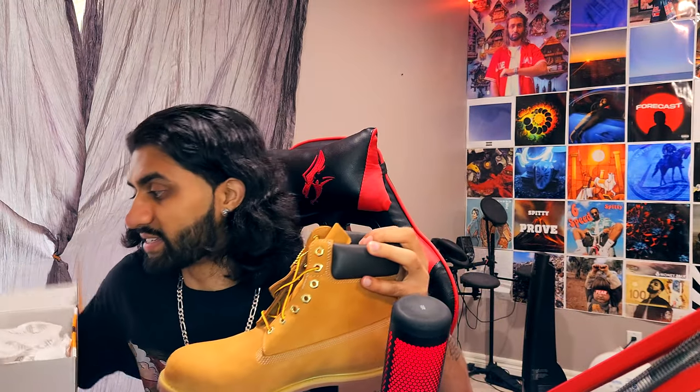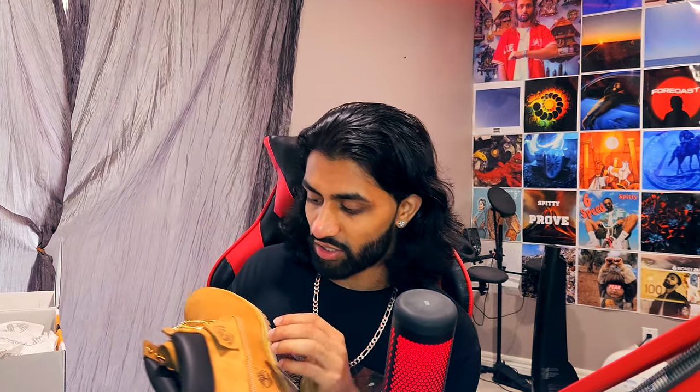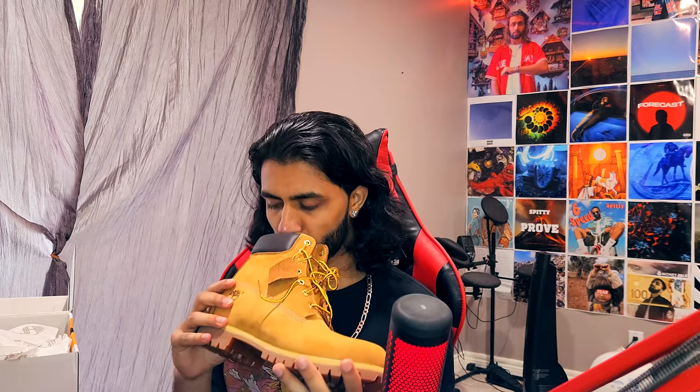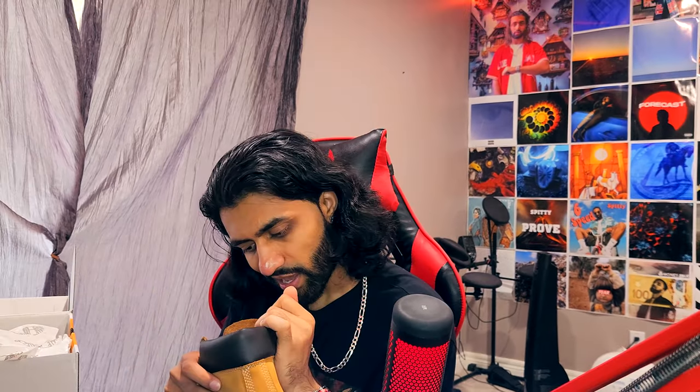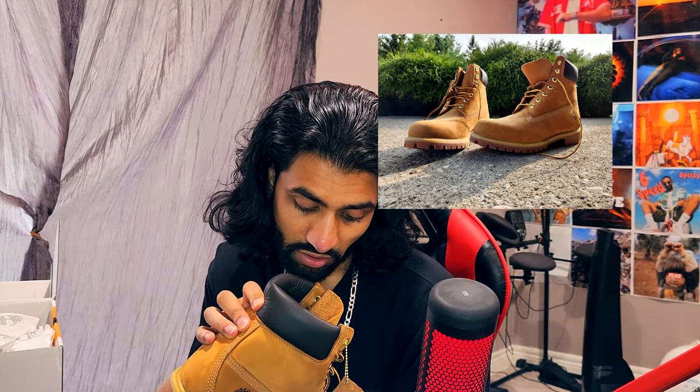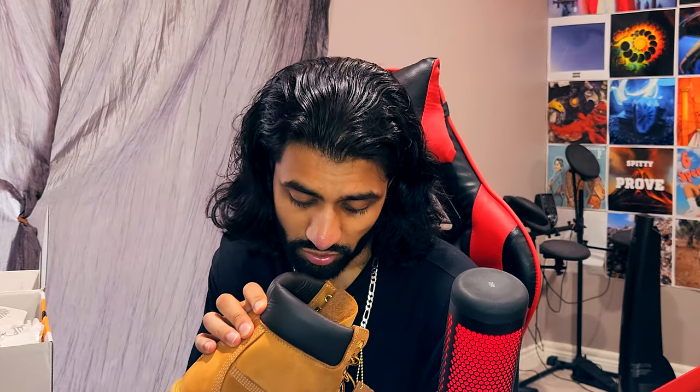First boot, the classic. Come on, the 6-incher. Know about those ones. Got the guaranteed waterproof tag, laces. Smelling fresh, bro. 10.5. That's the size, baby. You know what they say about 10.5s. It's a pretty common shoe size, I think.